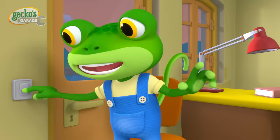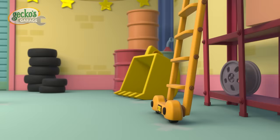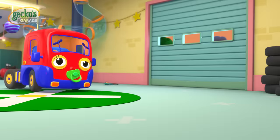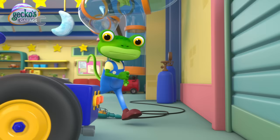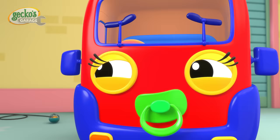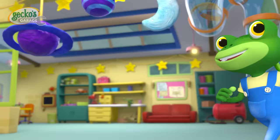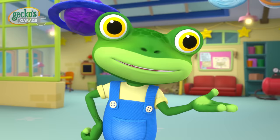Is everyone okay? Nuts and bolts. That looks like a broken tail light. Oh, poor baby truck. Or should I say, baby's space rocket? We'll need to repair your tail light if you're going to fly safely back to your planet. And maybe we'll fit a new rocket thruster too.